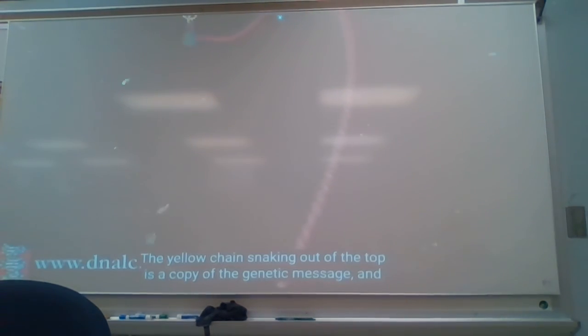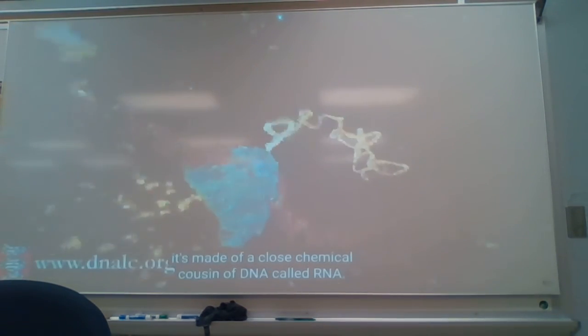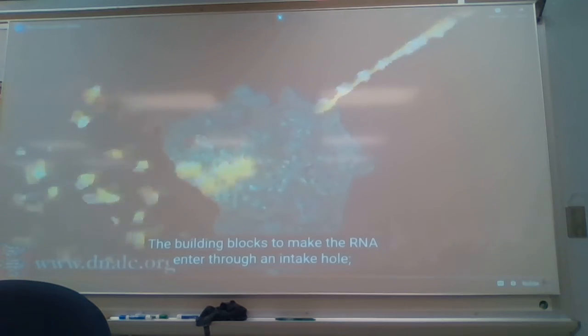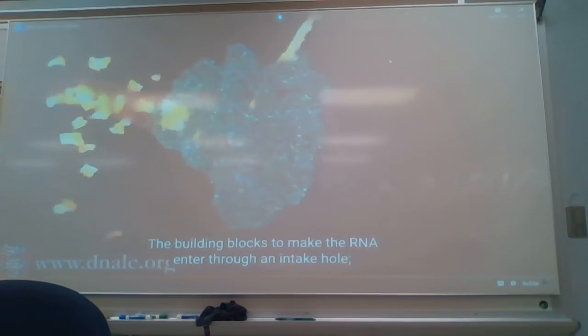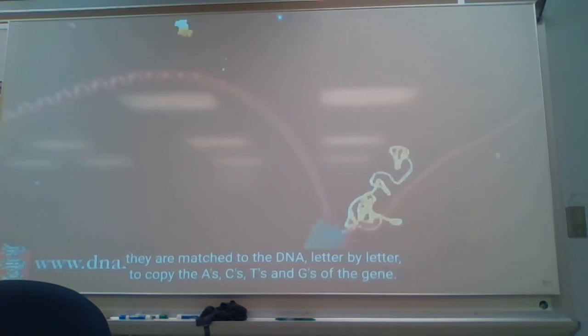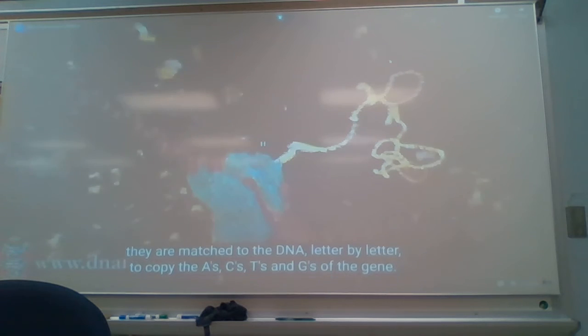The chain sticking out of the top is a copy of the genetic message, and it's made of a close chemical cousin of DNA called RNA. The building blocks to make the RNA enter through an intake hole. They are matched to the DNA, letter by letter, to copy the A's, C's, T's, and G's.